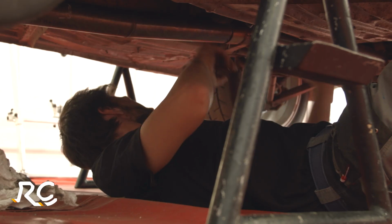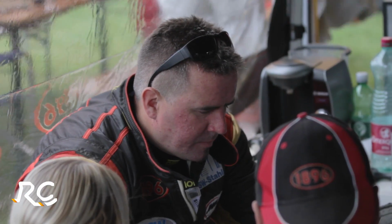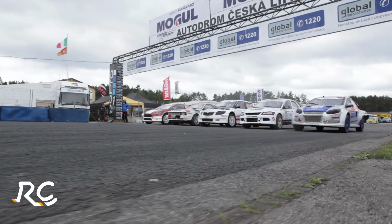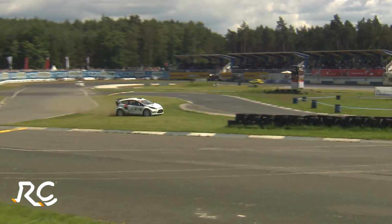The creme de la creme of Rallycross is the Supercar class. These fire-breathing monsters of the track accelerate from 0 to 60 as fast as a Formula 1 car, and they're the ultimate crowd pleasers. Among the strong field, World Rallycross entrants like Jos Janssen there, and Max Puka joining the regulars in the Rallycross Challenge Europe.